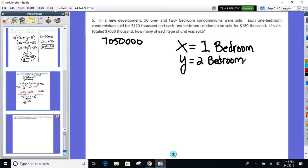How many total condos did we sell? 7. I don't know how to say the number. No, how many total? Not the money. 50, right? So the first one I can write is X plus Y equals 50. Now, as far as the price goes for each, the one bedroom was 120,000. See how all of these are in thousands? You don't have to write all the zeros. Like 120,000, I could just write 120x. They're all in thousands. So you can drop those 3 zeros so you don't have to worry about typing all of them in.